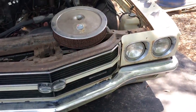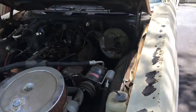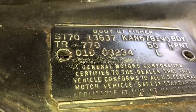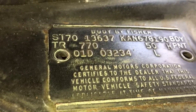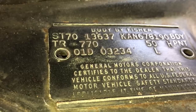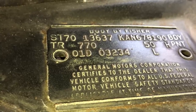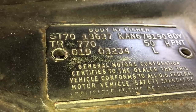Again, this is Gobi beige, dark gold vinyl top, and black stripes. And now let's run down the cowl tag. All right, 70 13637 two-door hardtop, KAN for Kansas City, Missouri. 678190 is the body number, which is on the build sheet in the body number box. 770 for saddle bench seat interior, 50 for Gobi beige, H for dark gold vinyl top, 01D, of course, for the 4th week of January, and those numbers are data processing.